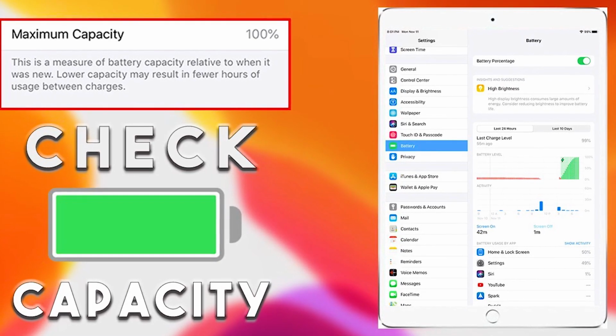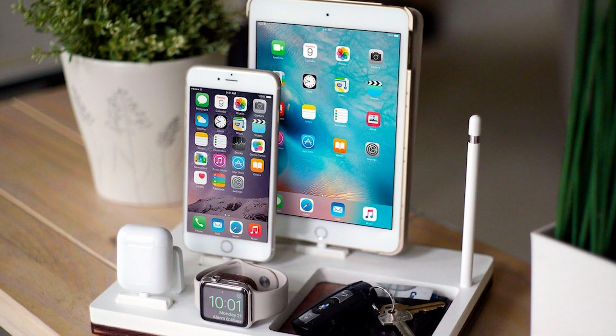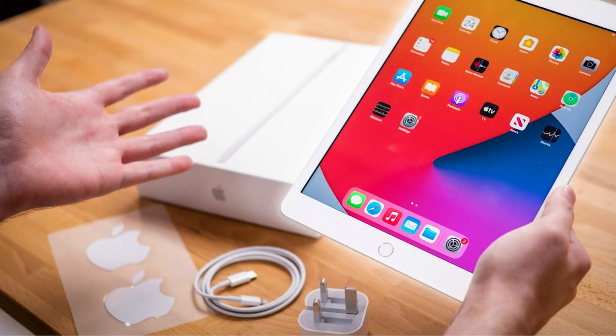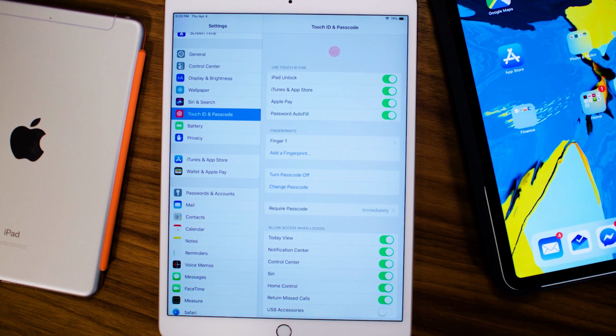Apple products have never been good with battery life or fast charging. Most entry-level iPads come with 10-watt charging, which is about as fast as a melting glacier. Even though the 2020 model came with 20-watt charging, that's still pretty low, and it can lead to a slate taking a while to charge.